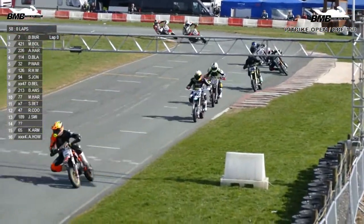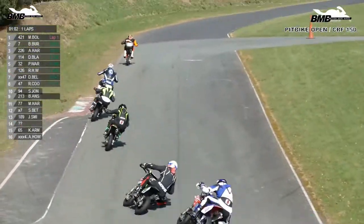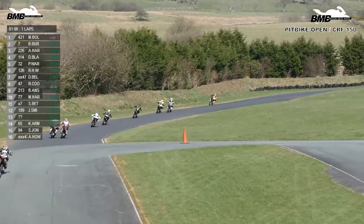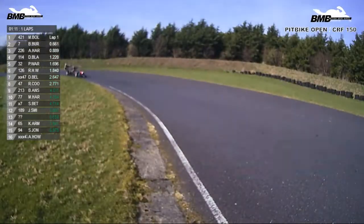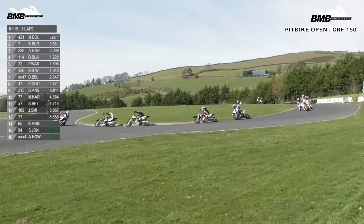Here they come. Oh, in the back end, almost breaking away there from Matthew Bolsover. Bolsover on the ragged edge. It goes through 50.475. Very fast first lap from a standing start. Barry Burrell in second place, Adam Hartgrove third from Dane Blackburn. They charge into the top corner now with Matthew Bolsover leading the way.